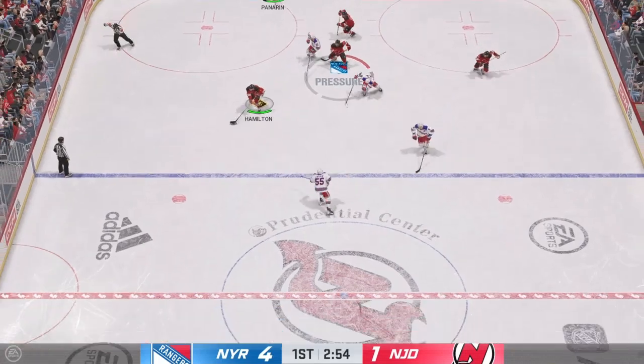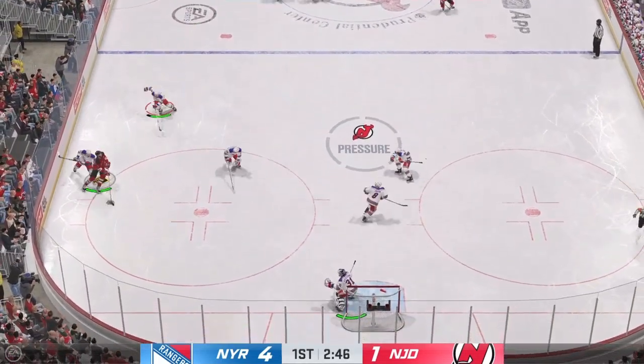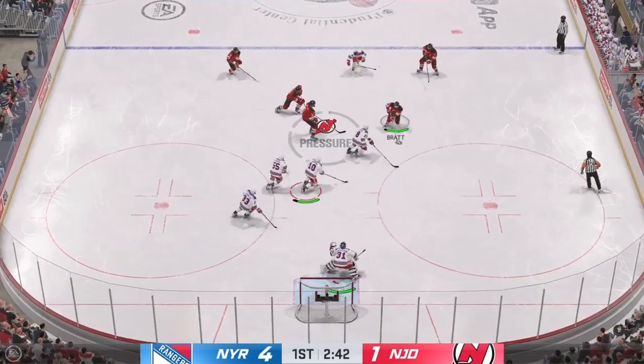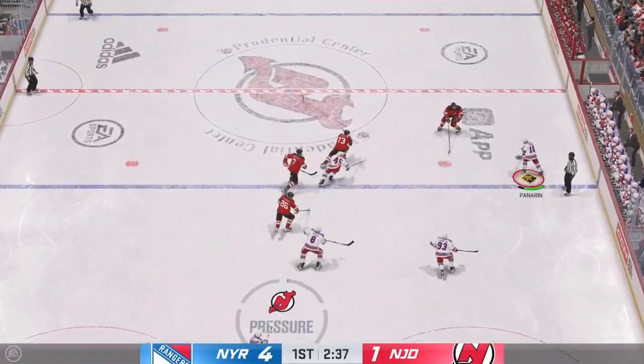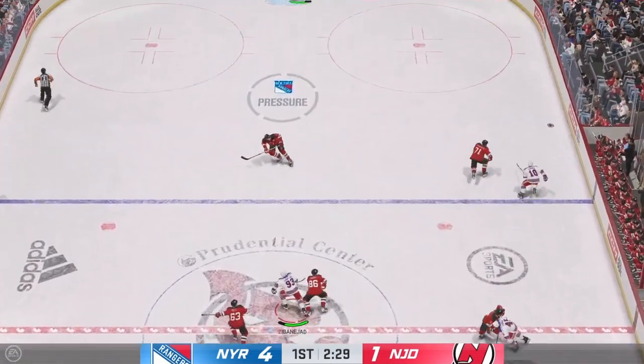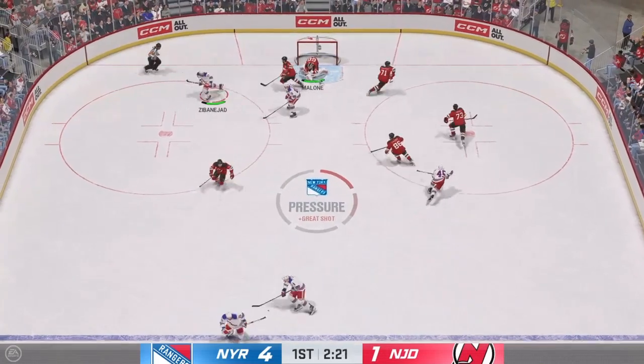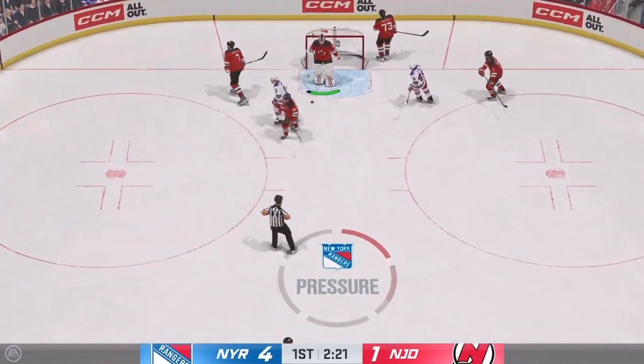Oh, and he completely muffs the shot. Now he takes it over the line. Takes it to the front. The Rangers have a hold of it in the defensive zone. New Jersey's got possession at center. New York's got a hold of it along the wall. Malone's going to hang on to the puck for a whistle.